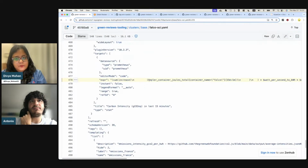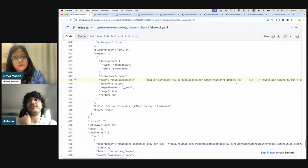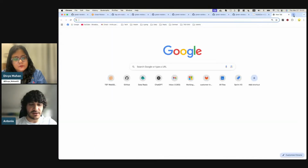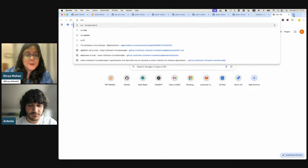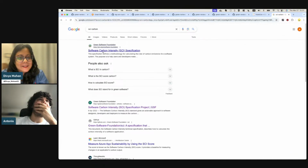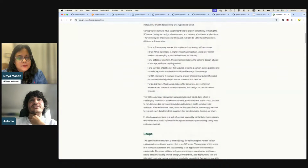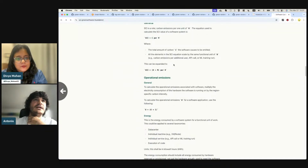And this has some metrics from Falco. And then the SCI is a standard. I think it's better if I show a formula. Do you know about the SCI? No, I don't. I was going to ask you what was the full form of that. Yes. Software carbon intensity is a new standard that has been, I think, approved last year.